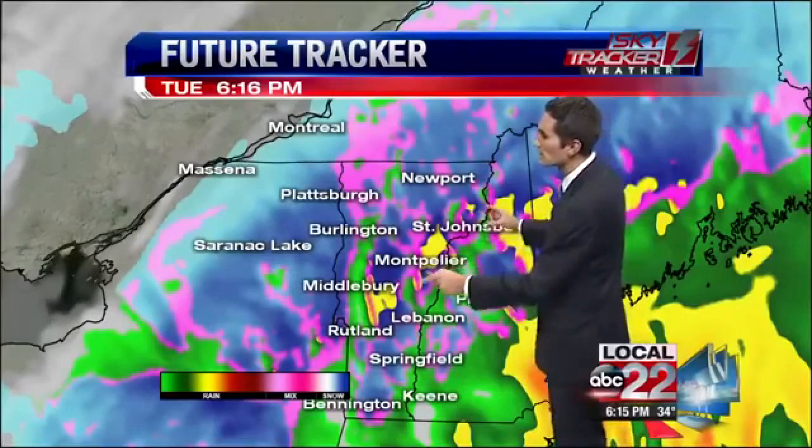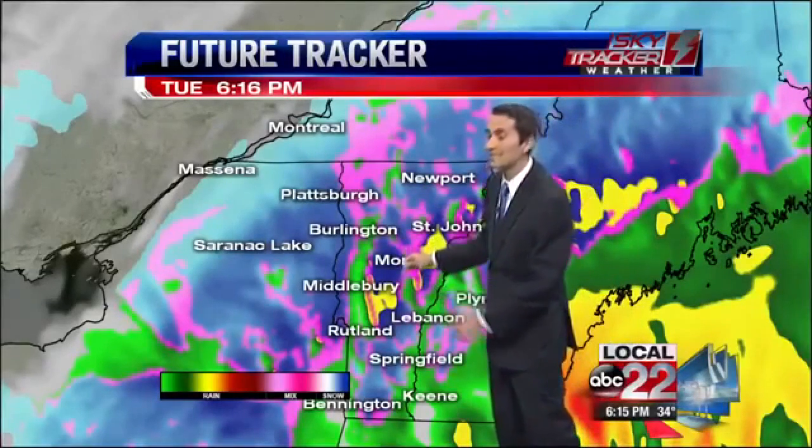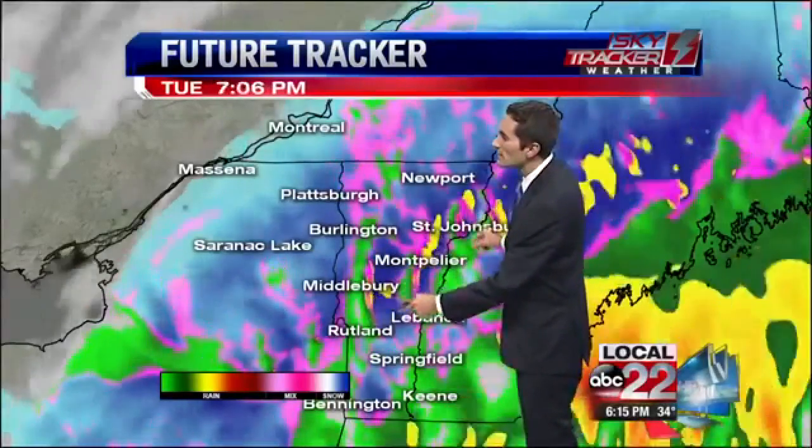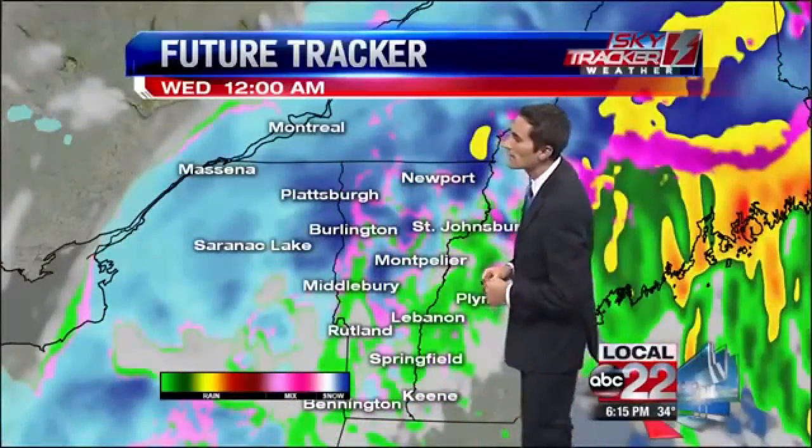Look at the timing on this now with Future Tracker. You see the splotching of colors here. The deep blues indicating at least 1 to 2 inches per hour in terms of snowfall, and this will really ramp up and continue right through about midnight or so.